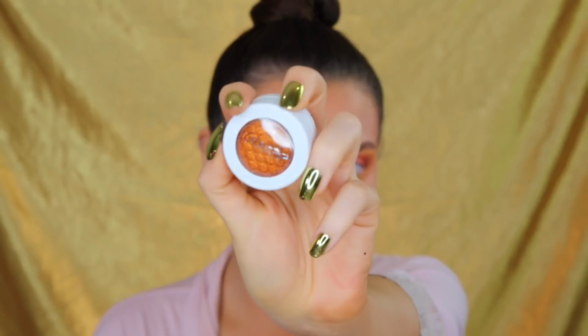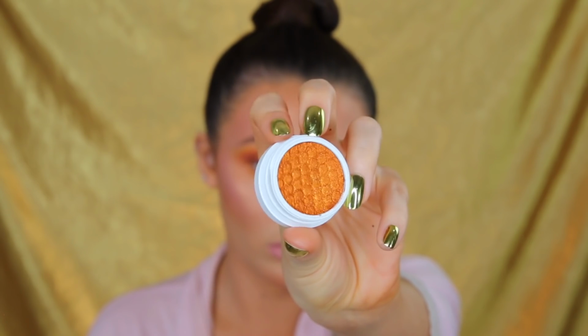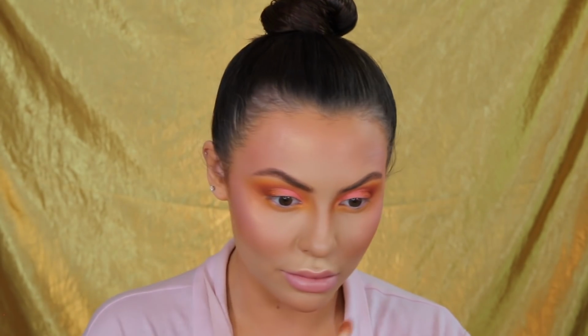You shall not pass! Name that movie. This eyeshadow is called Let Me Pass from ColourPop. It's a really pretty coppery gold, and we're adding it to the bottom part of our eyes.